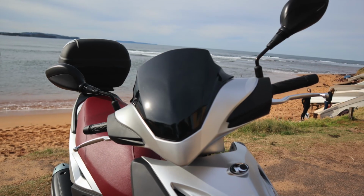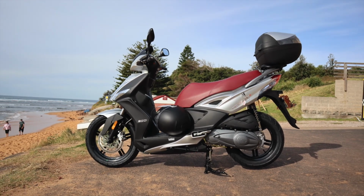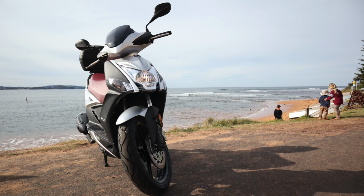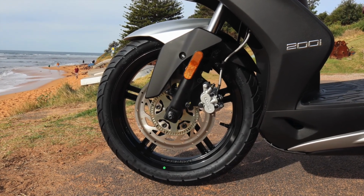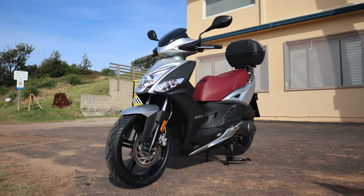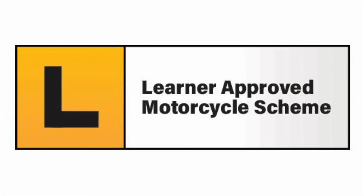Kymco's Agility 16+200i is a popular scooter with a contemporary design, and it's a great choice as a commuter or just local transport. The 16+ name tag refers to its large 16-inch front wheel, and this scooter is well suited to a single rider or riding with a pillion passenger. It is fully automatic and learner legal here in Australia.